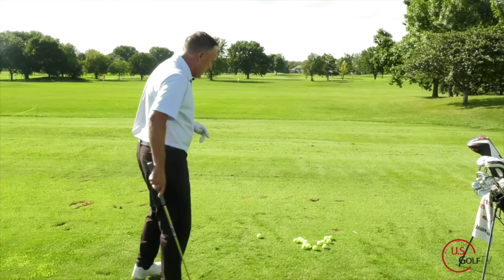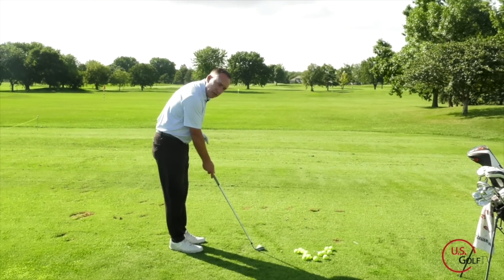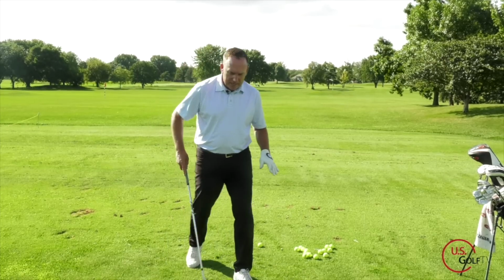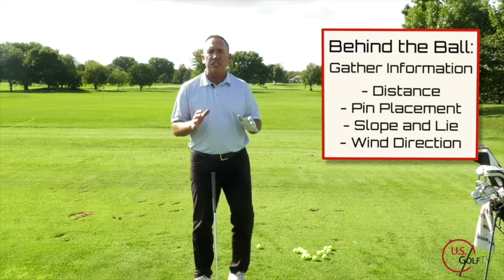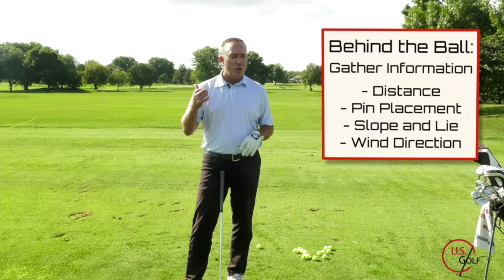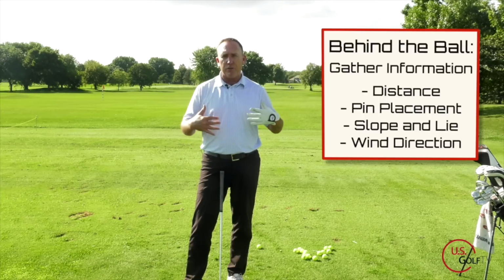That's different than what happens when I walk up here. The minute I put that club behind the golf ball, I have now moved into a different thought process, a different position, a different area. So let's first focus on back here. When I'm behind the golf ball, this is an information gathering spot. How far is it? Where's the pin? Uphill, downhill, wind, what's my lie like? All of those things, you're in information gathering.